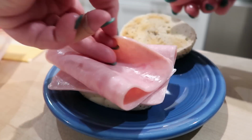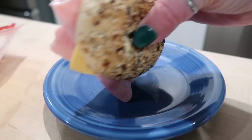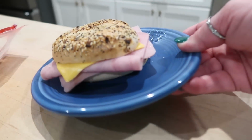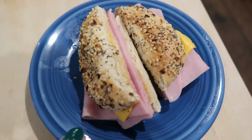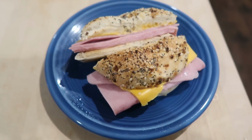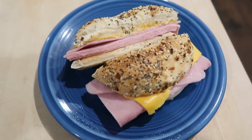I'm gonna put a couple pieces of ham on my toasted bagel, a piece of cheese on the top. I think there's actually even enough cheese in this meal plan to do 2 pieces of cheese if you wanted to. And then I just put that in the microwave for about 30 seconds to melt the cheese. I don't really care for egg on my breakfast sandwiches. It's not my preference, but if you have some eggs in your fridge, you can throw that on there. But this makes a perfect quick breakfast, especially during the work week.